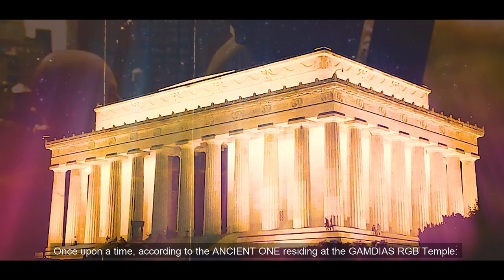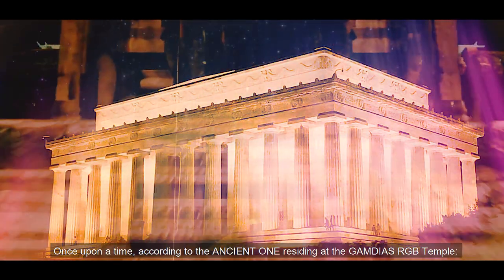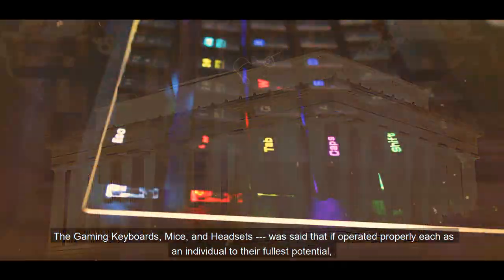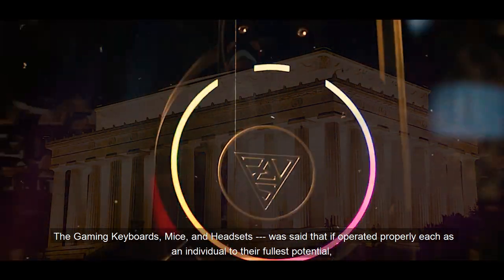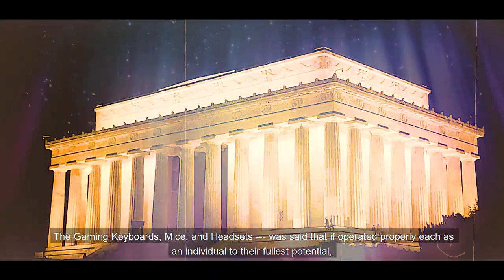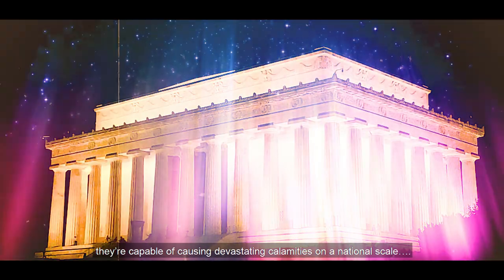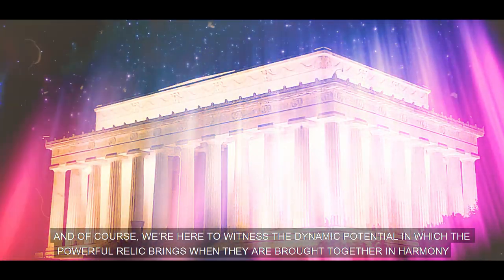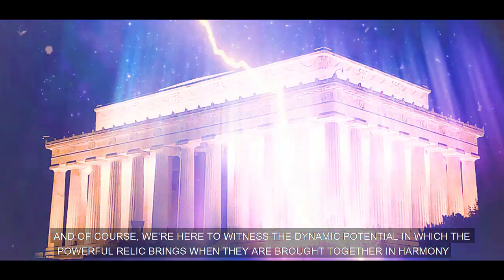Once upon a time, according to the Ancient One, residing at the GAMDIAS RGB Temple, the gaming keyboards, mice, and headsets were said that if operated properly, each as an individual to their fullest potential, they're capable of causing devastating calamities on a national scale.